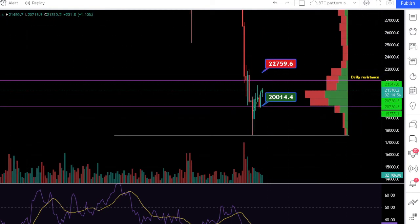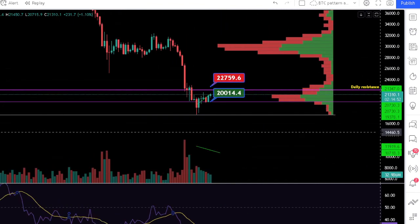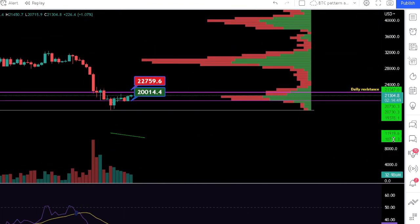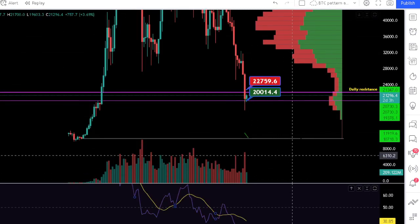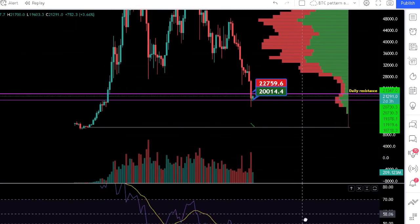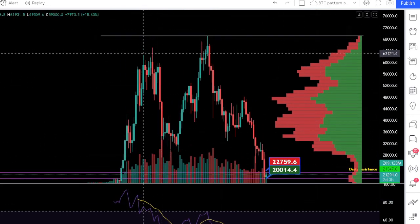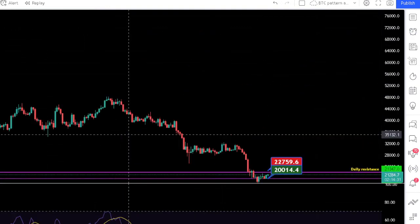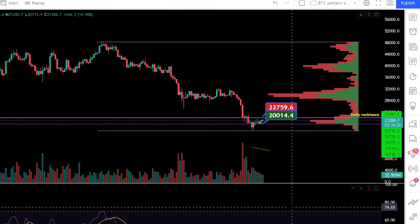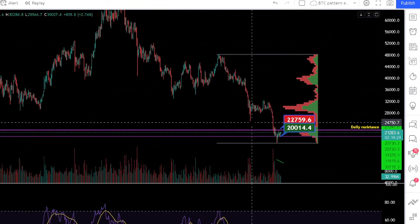If we go on the weekly, I thought I saw some bearish divergence on the daily, but nope, I can't see it right now. On the weekly, which is such a big time frame, there is bearish divergence between these two peaks, and we're getting a dump, so I wouldn't look at that. But I had seen bearish divergence on the daily, and I can't seem to find it right now.